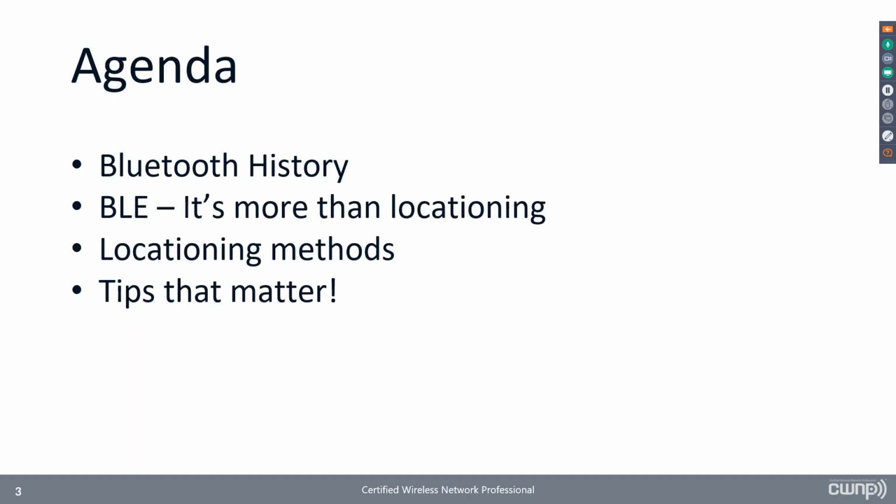So the agenda for today, real quick, we'll do a Bluetooth history, get an understanding for where it came from. Then we'll talk about BLE. It's more than locationing, but locationing is a big part of what it's used for today. We'll talk about different locationing methods, and then I'll give you some tips that matter. In later webinars, in our materials for studying for CWSA and other future certifications, these tips that matter will be explored in full detail. Why they matter, what all the technical reasons are behind it, and I'll begin your thinking on that today as well.